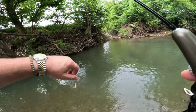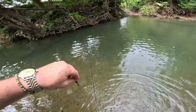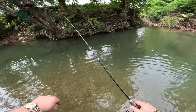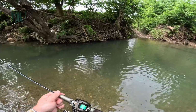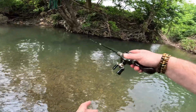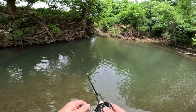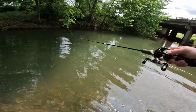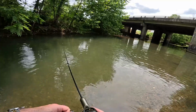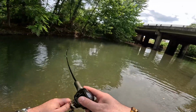I was trying not to talk because there was just about a dozen fish and several different species all just hanging out there together, following it, nipping it. One of them was a little bit bigger bass. What is he?